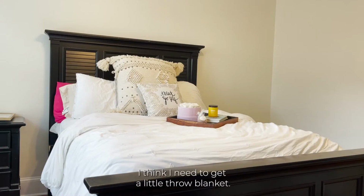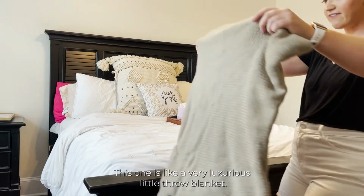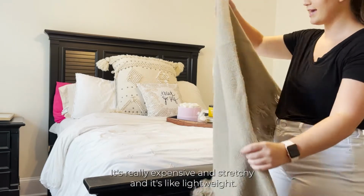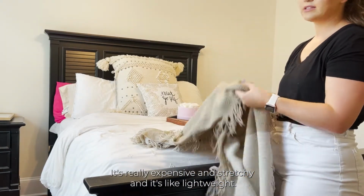Oh, cute. I think I need to get a little throw blanket. Let's get a throw blanket. This one is a very luxurious little throw blanket. It's really expensive and it's stretchy and lightweight.